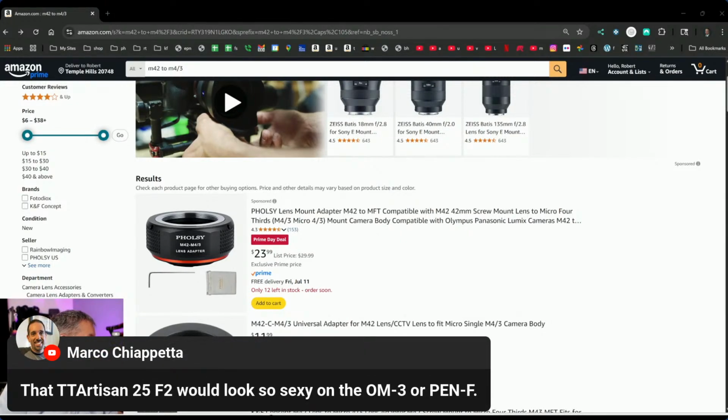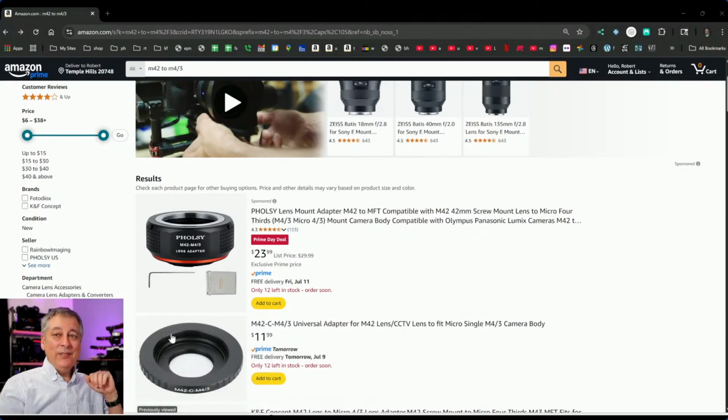Okay, and then Marcus says the 25 f2 would look sexy on the OM3 or Pen. Yes, definitely. Very, very nice lens. Nice and compact.